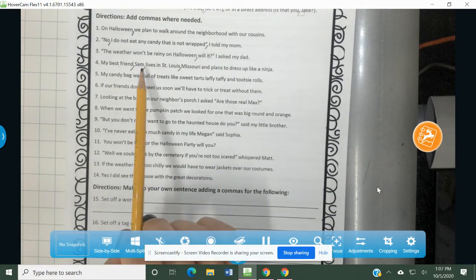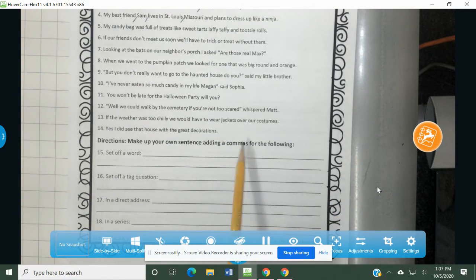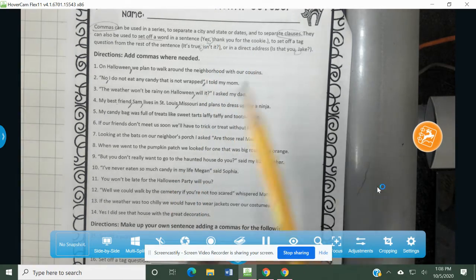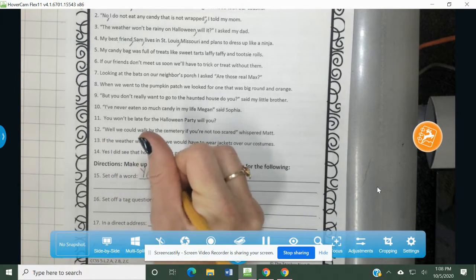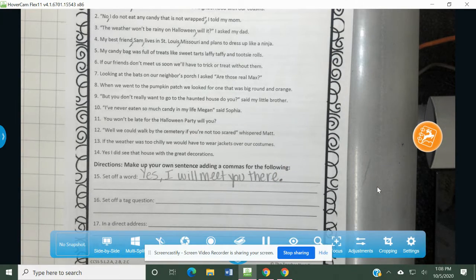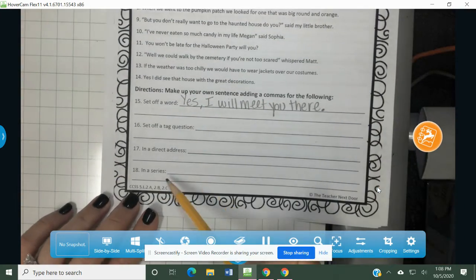So knowing those, I want you to go try these out. Here's how we do the bottom part. It says make up your own sentence adding a comma for the following. Set off a word. So how do we set off a word? That's when we have set off a word like this. Yes, comma, thank you for the cookie. It's like you're answering someone's question. So if I said, yes, comma, I will meet you there. So it's like I'm addressing someone, but I'm telling them something. I am setting off my answer as yes or no, and then finishing the sentence. So I want you to try these ones. I'll do an example for each, and then I want you to come up with your own.